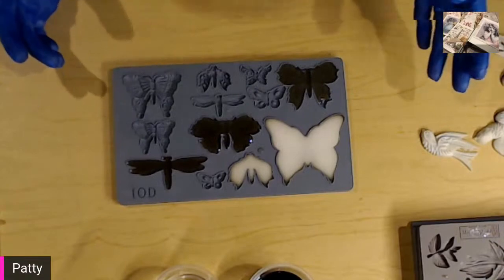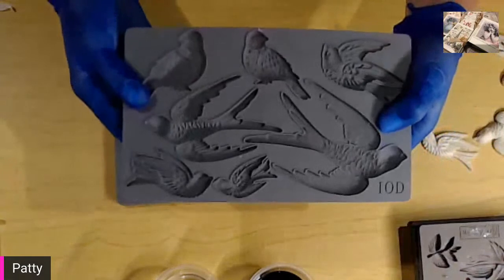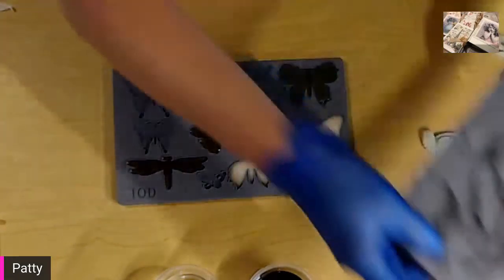But if it's something you think you're going to be into, and you have the molds, you can use the clay. How many different kinds of clay are there even? I've never even played with clay. I don't know.